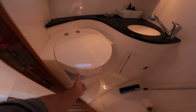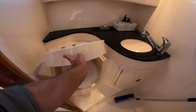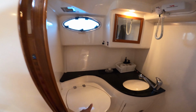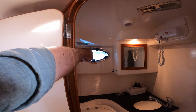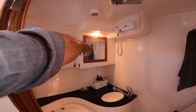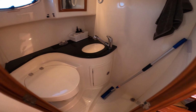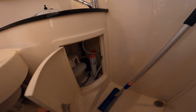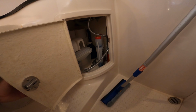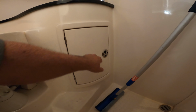So we've got a marine head just there. That's electric, and the button to operate it is just there. We have another opening window just here. Storage for some of your toilet knickknacks, and that's going to be access to, I would say, okay. Oh, no, more storage. I thought it was going to be access. That's right, the access to the holding tanks to the engine bay in this boat.